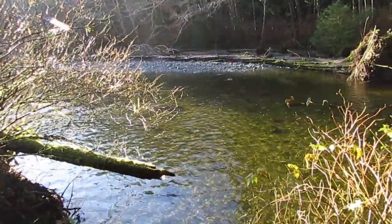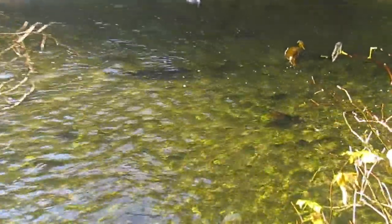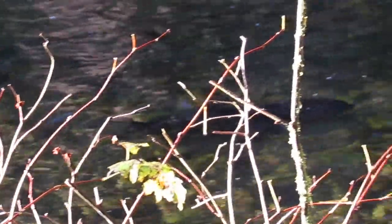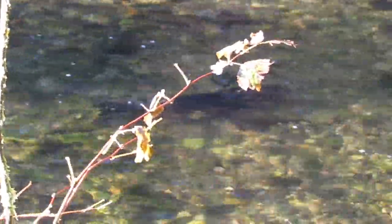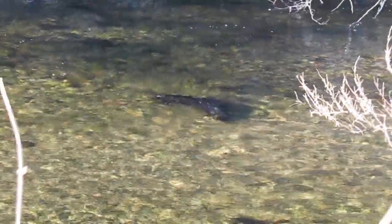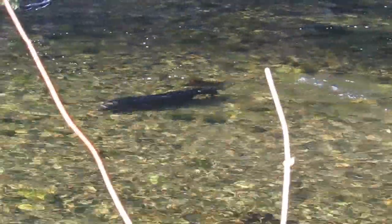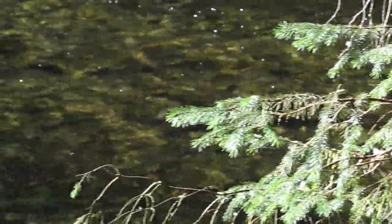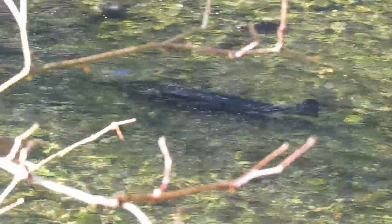He's coming again. There he is, right there. A seal up in the river here hunting salmon. That was my seal. Here he is there. Like I said, I've seen sea lions in here. Don't see seals very often. There he goes. Back down again. Cute little bugger.